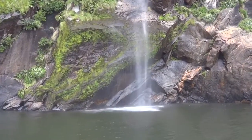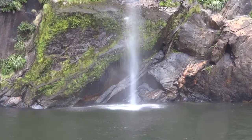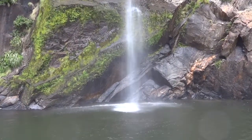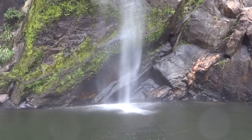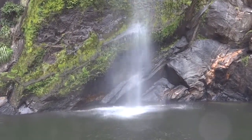Getting close to the big waterfall. Something falling towards the water. Now, the best part of getting close to the mountain, so just look up. Truly, Milford Sound comes to life when you're very close. Look up at these mountains, see your feet, and the vegetation is taking off.